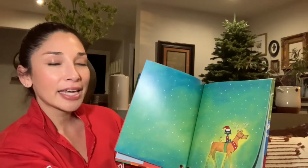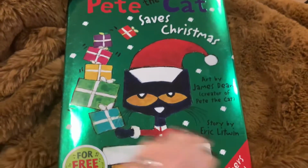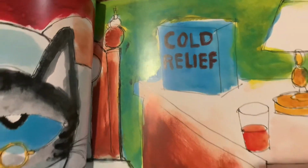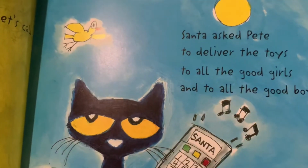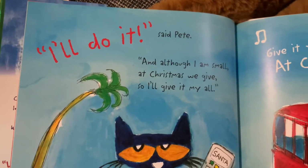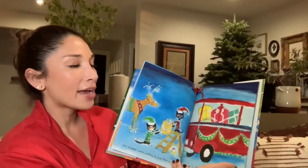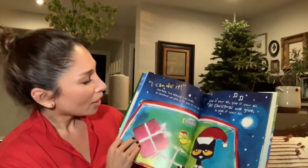And the illustrations in this book are just the same as all of the other Pete the Cat books, so they are very, very vibrant. And the story was really nice. It talks about, of course, Santa is a cat, but it talks about how Santa catches a very bad cold, so he's not able to do his job that Christmas. So he sends in for help and asks Pete the Cat to help him deliver all of these presents. So Pete the Cat goes on this journey, cruising with his, of course, very groovy minibus, traveling to the North Pole, grabbing all those presents and making sure that every child gets their present on Christmas Day. So very, very fun read.